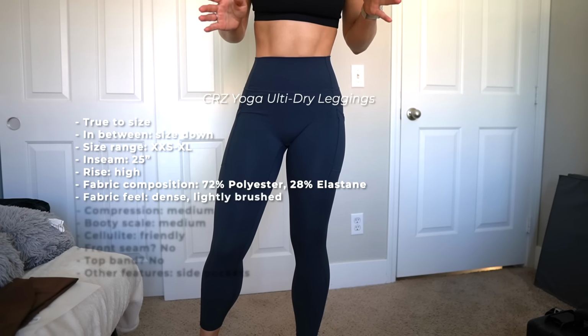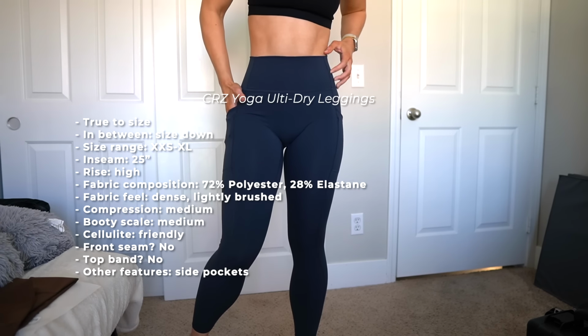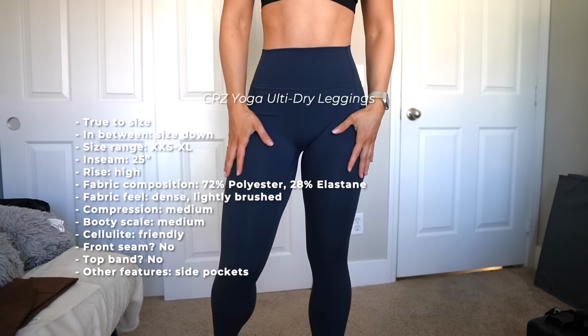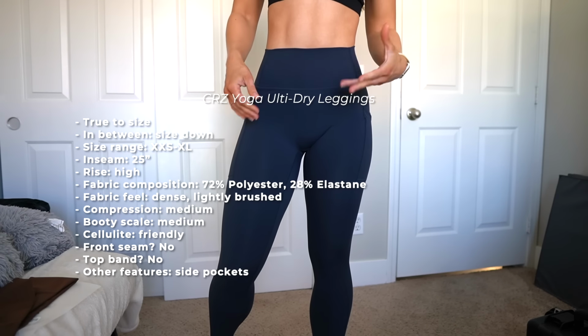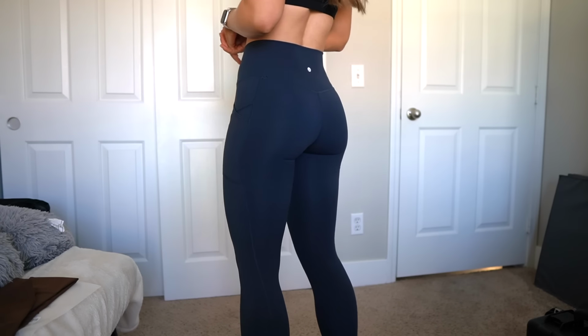For an Amazon legging, the fabric feels good quality. I love the no front seam, and I love the pockets. So the only thing I would really change is the seams in the back. I don't always really care. So I could just use a little more compression in the waist. I feel like that would help them stay up more, because these might slide down just a little bit, but it's hard to say. Okay guys, that is it for all of the Amazon leggings.